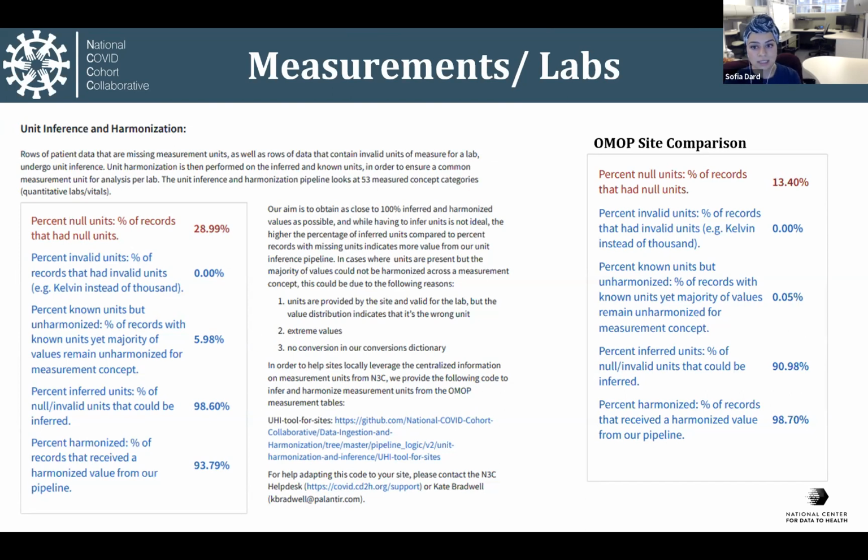On the left is the site-specific version, while the tile on the right is the OMOP site comparison scorecard, which is displaying the approximate median percentage across all of the OMOP and the PEDSnet sites. I want to point out that this unit inference and harmonization pipeline is looking at 53 measured concept categories of quantitative labs and vitals like blood pressure, height, weight, creatinine, and white blood cell counts, just to name a few. The first number in the tile is the percentage of records that had null units.